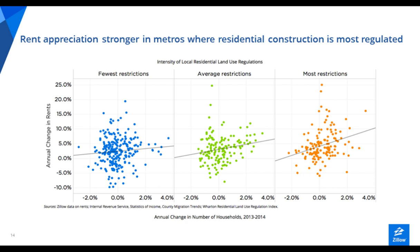These are the cities where there are the most restrictions on land use, whether that means more of the city is zoned for single family, or you need a higher share of city council members in order to approve building permits. The wait time for building permits is longer. There are greater restrictions on lot size, things like that, all combined into being more restrictions.